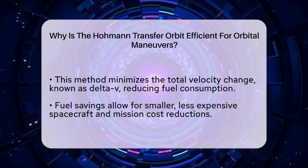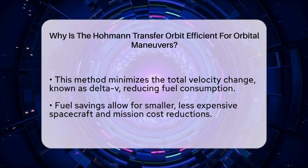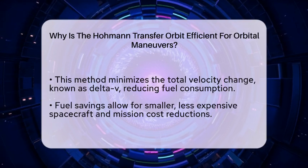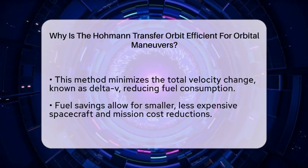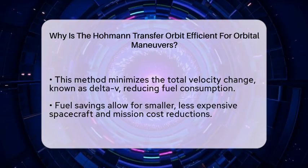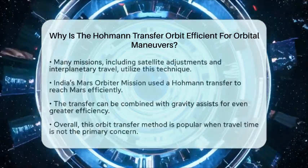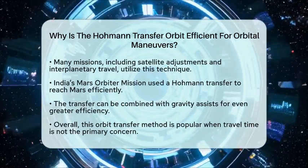This is very important because fuel mass affects how big and expensive the spacecraft can be. Many space missions, including satellite adjustments and interplanetary trips, use this method. For example, India's Mars Orbiter mission used a Hohmann transfer orbit to reach Mars efficiently, saving fuel and money. Sometimes, this transfer can be combined with gravity assists or other maneuvers to make the trip even more efficient.